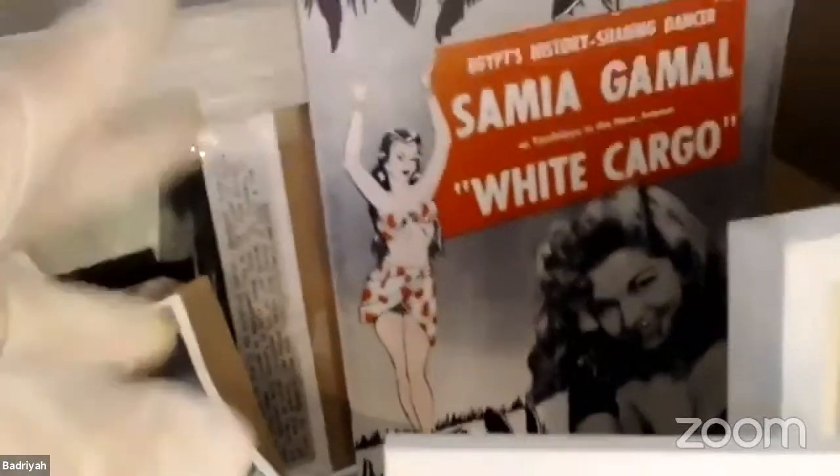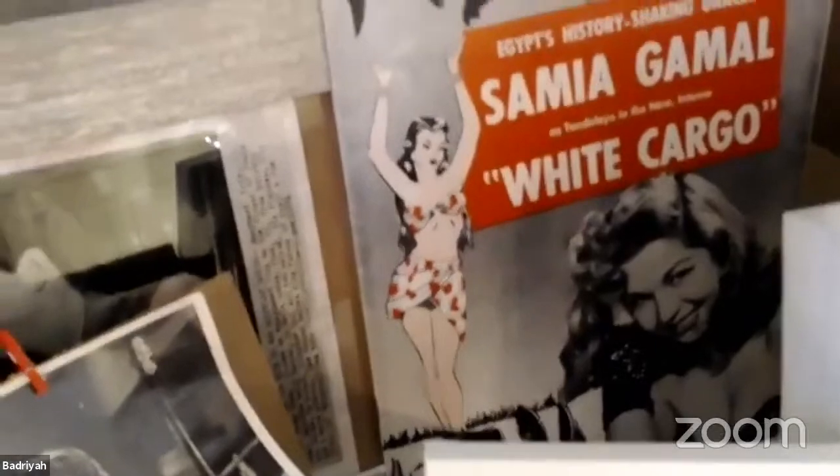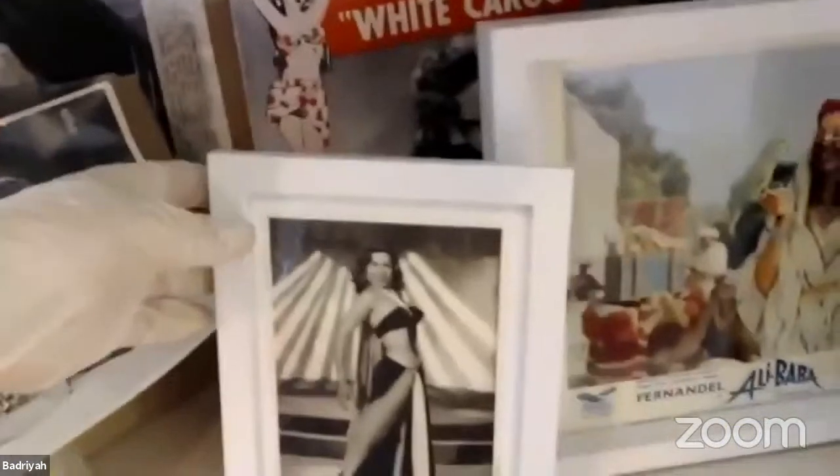I published it, well, not published, I just showed some of the articles, and you can find it there. Here are the press photos. I have many of these beautiful press photos in my collection. These press photos were used by newspapers, and I have here this beautiful item. This is a Samia Gamal postcard with a signature of Samia Gamal. You can read it here, Samia Gamal.